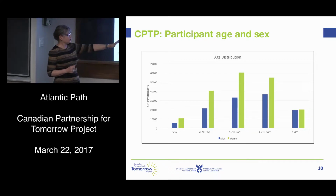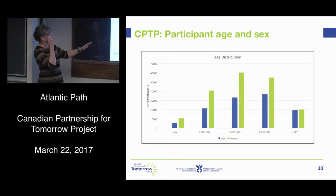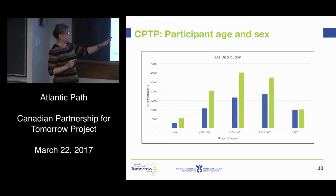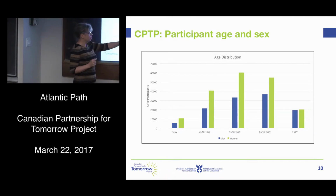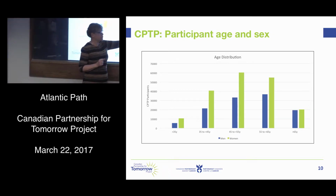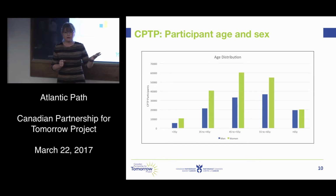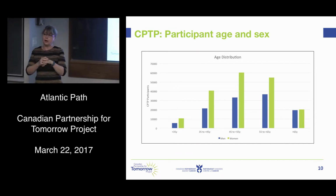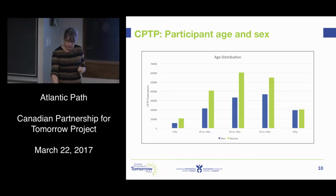So we have people across the age range. This is for CPTP, but it's quite similar to Atlantic Path. Basically, what we found is that the biggest group is here. So our 45 to 55-year-olds in particular, women are most represented in the cohort.